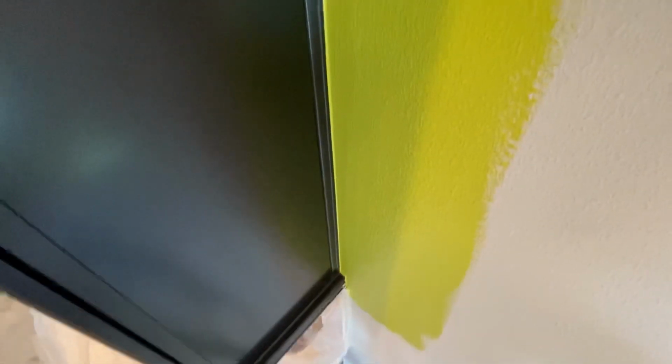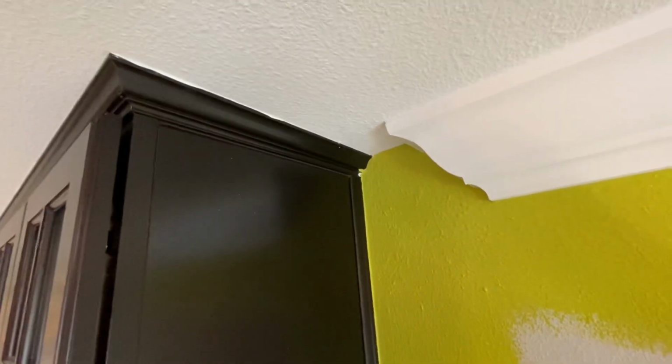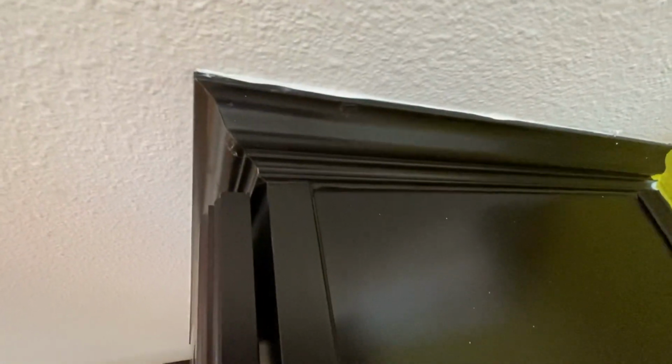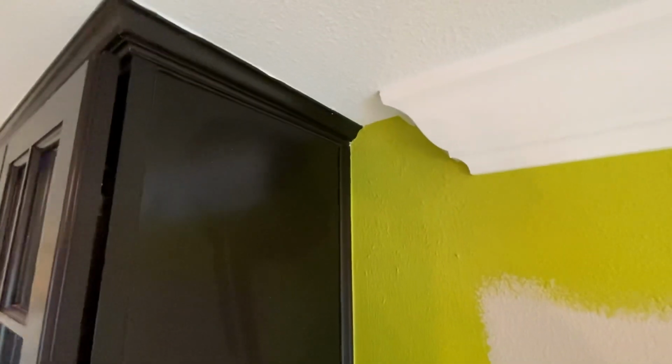Not too bad. Just have a little cleanup at the top there. Not too bad. Let's get that cleaned up. You see that uneven line there? That's a previous painter. That could have been a lot neater had they used this technique. My God.